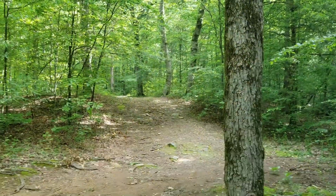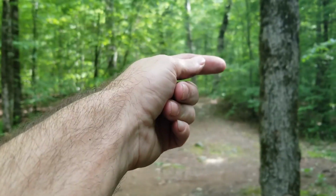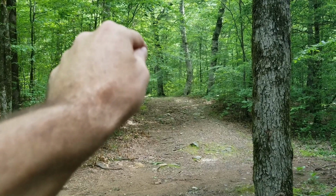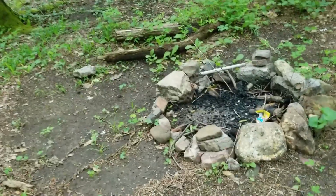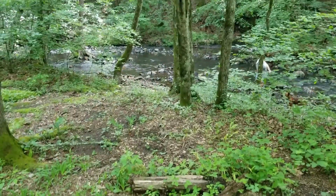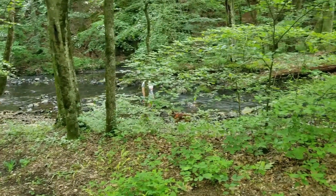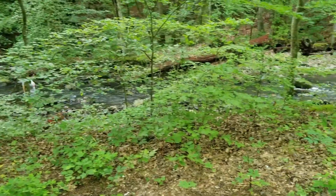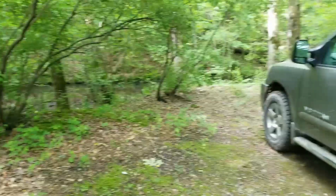Alright, this is the area we came up, that road. The road going from Bard Springs to Little Missouri Falls is right up there. We came down this road to this area. There's a camp ring. There's the spring, or creek, or stream. Rummy's down there with Ashley getting some water. Creek wraps around.